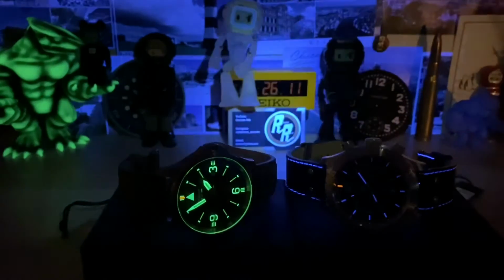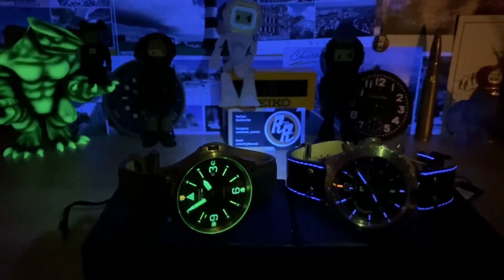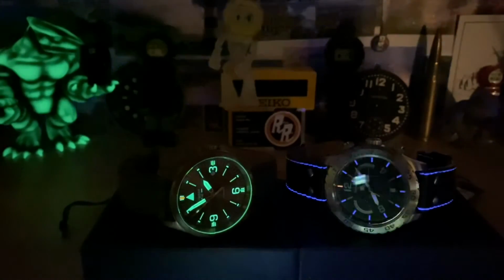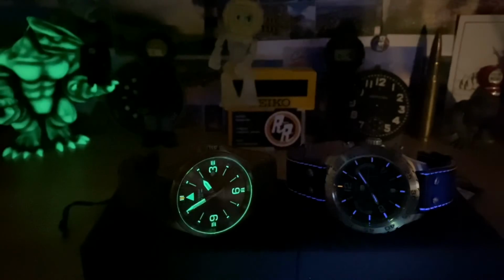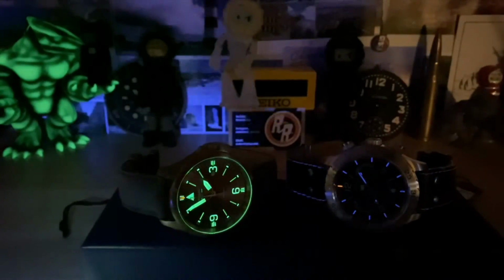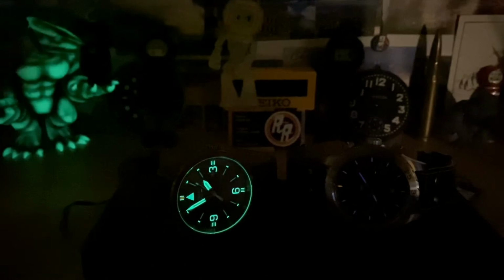Man, that auto one, that's cool. They added the lume and you have the tritium, so you got a ton going on there. Try to get you different viewpoints there. It's always going to be glowing once your eyes adjust to a complete dark room. Man, this one on the left is a beast.